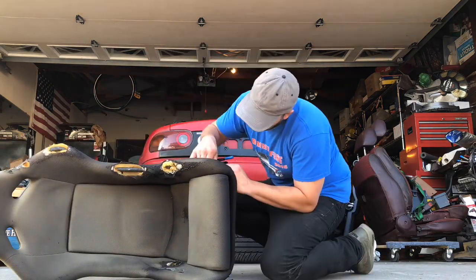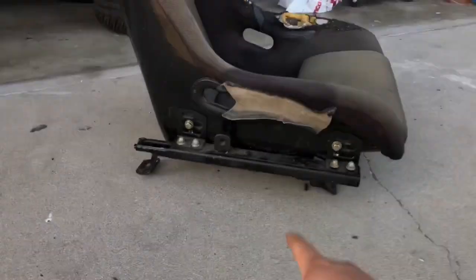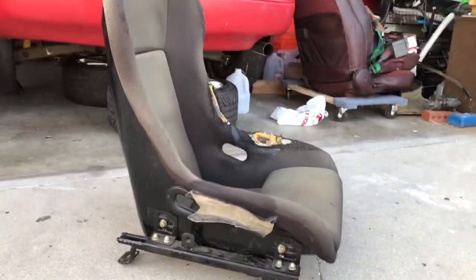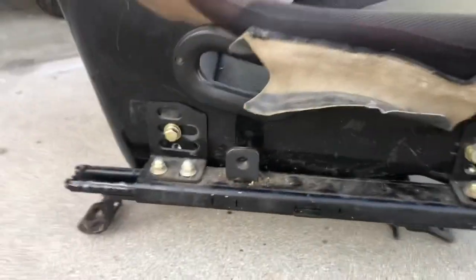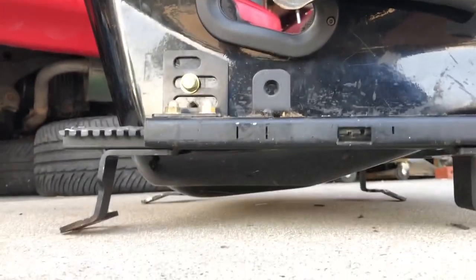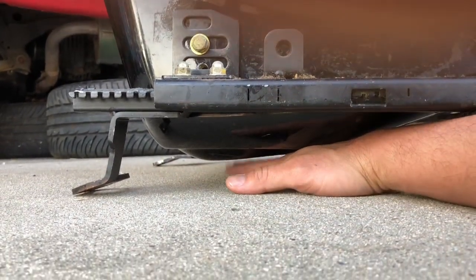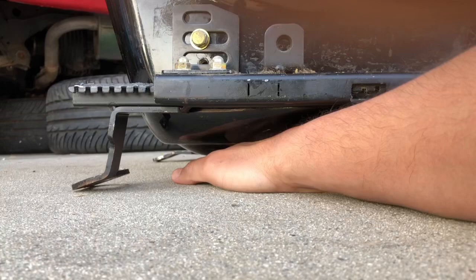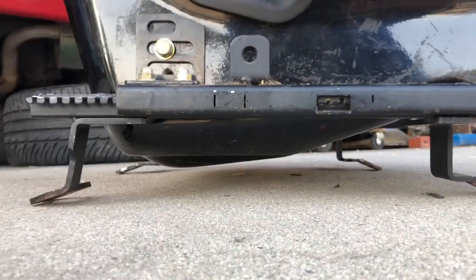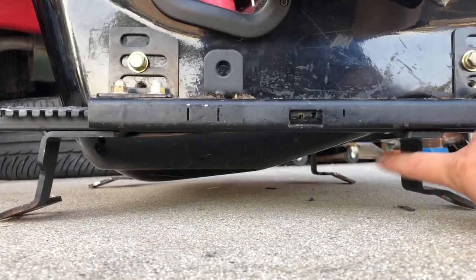So this is the slide rails that came with the seat from Japan, and this is as low as I was able to get the seat placement. Damn, fitment could be a little bit better here, but I can barely stick my hand in here, so that's pretty low. I'm gonna take that, and if I need to lower it some more, maybe I'll have to get some custom brackets here or something.